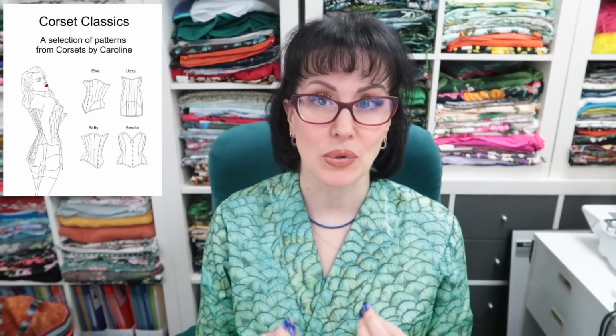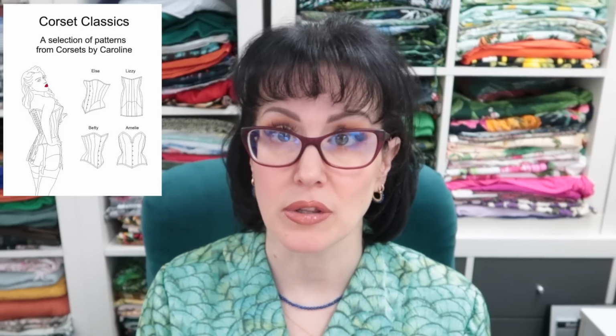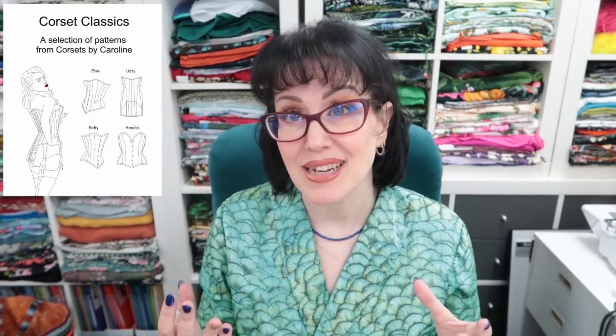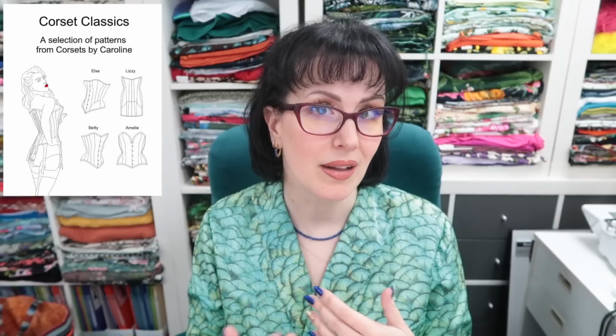and she does a custom corset pattern for you. You pick one of her styles. Not all of her styles are available in this service, but most of them are. You pick one of her styles and give her your measurements, and she will custom draft a corset pattern that should theoretically fit you, not necessarily perfectly, but it should save you on some toile time.